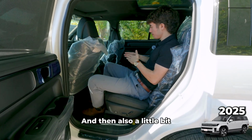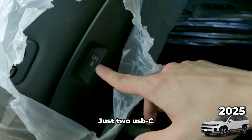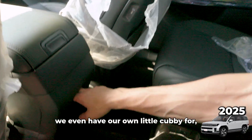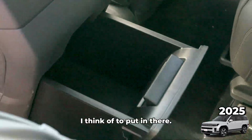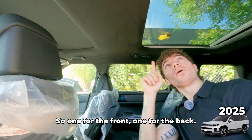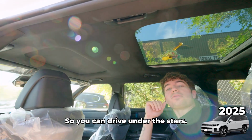And then also a little bit more in the interior here. I'm sure you're wondering where the charging is. It's actually built into the front row seats, just 2 USB-C charge ports, a little bit more updated than the regular USB. And then over here, we even have our own little cubby for, I don't know, snacks is the first thing I think of to put in there. And then as for the sunroof, we do actually have a dual panel sunroof. So one for the front, one for the back. This one will not open, but it will have the nice glass view so you can drive under the stars.